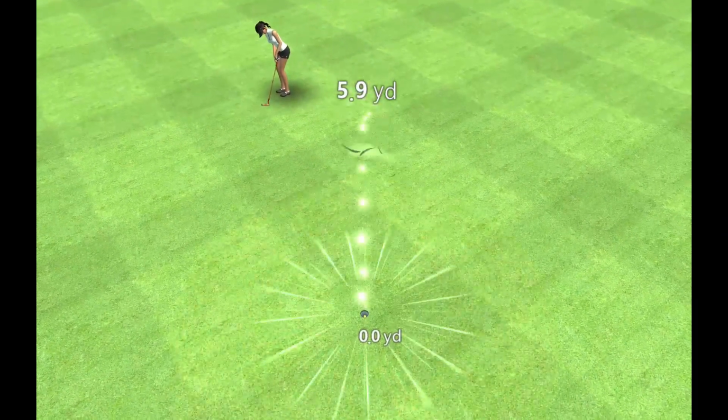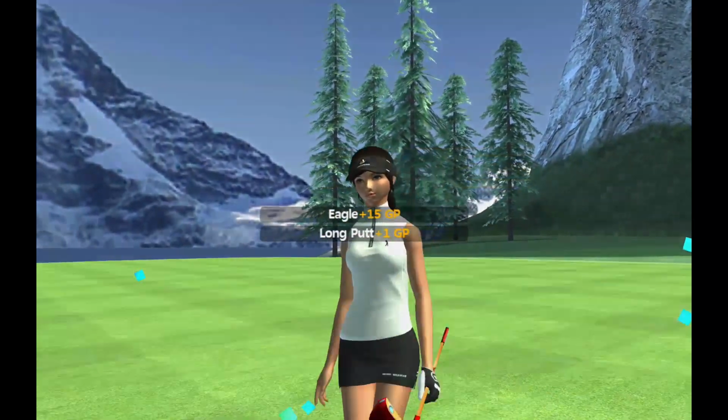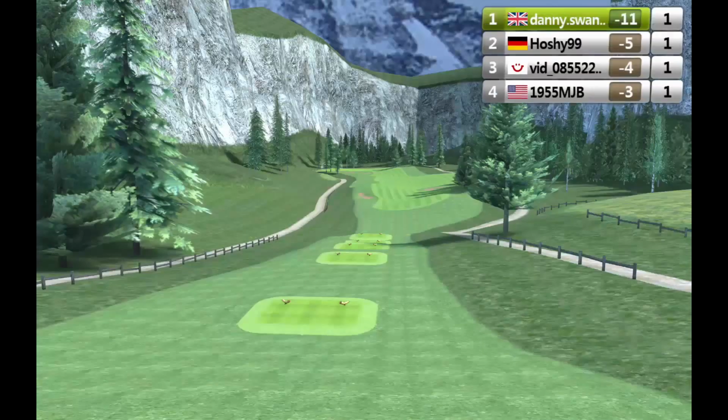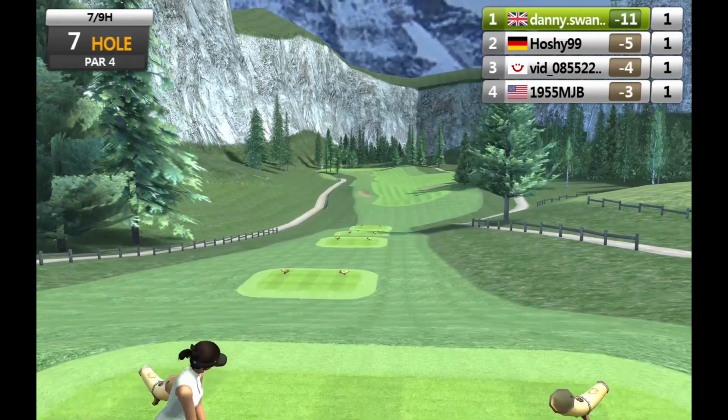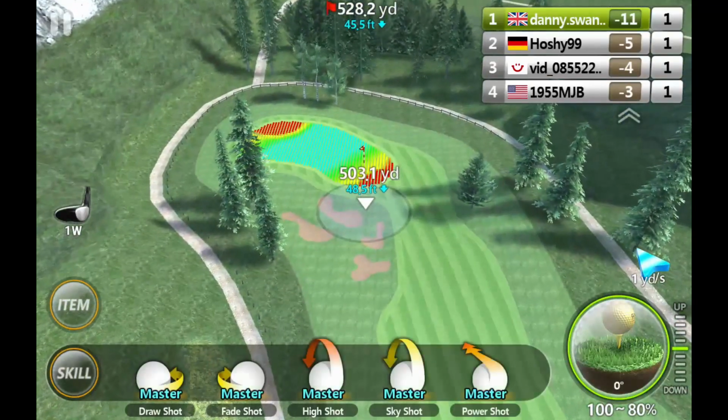The key is, in the first instance, trying to get your initial lineup as close as possible, so that the guide is going to be more useful to you. If you don't get it right, if it's a really hard breaking putt and you don't get your line right on, it's really tricky, even with a guide, to get it in the hole, especially on downhill putts.